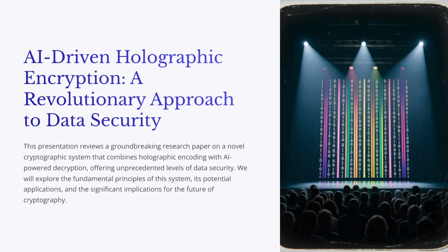AI-powered holographic encryption. Yeah, you heard that right. It's like straight out of some sci-fi movie, but it's really happening right now. We're talking lasers, holograms, AI, all that stuff working together to protect our data in ways we never even thought of before. So get ready, because it's about to get really awesome.